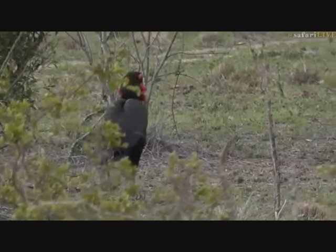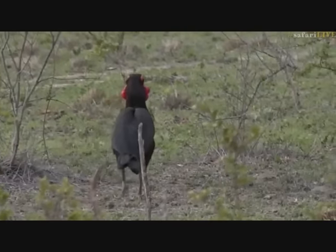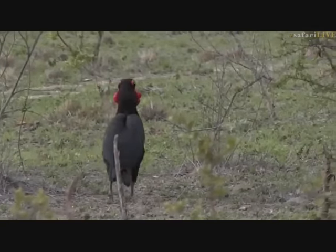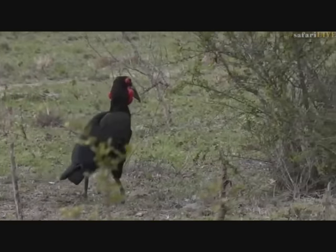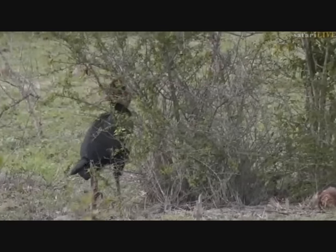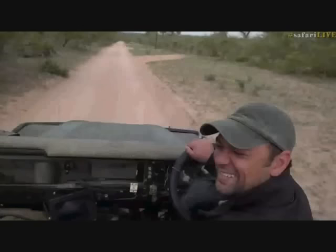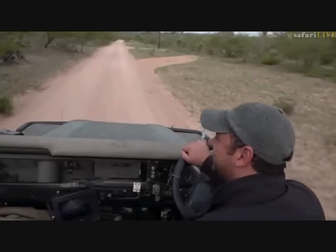But hopefully things are looking up for the ground hornbill as a species. As our ground hornbill toddle off, I think I'm probably going to leave them to go about their morning business. Let's go over to Byron for an update.